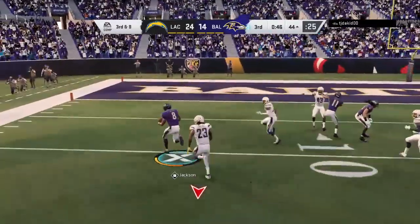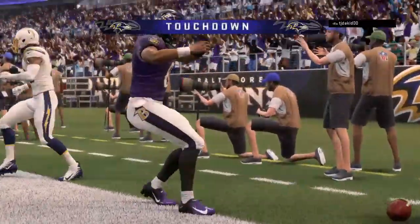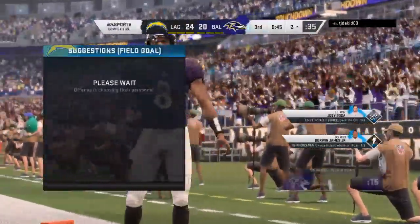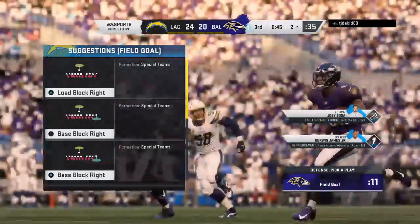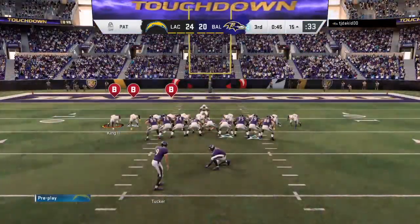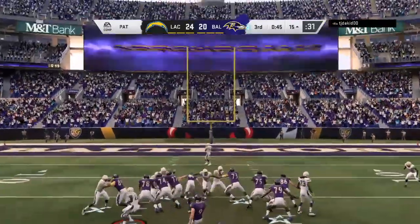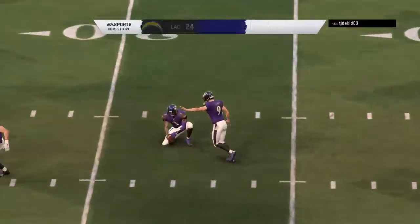The 20. And he will score. Touchdown, Baltimore. Lamar Jackson. 44 yards. Nice work there. Just an extra point away from making this a 3-point game. Now Tucker to add the PAT. It's up and good, and this now becomes a 24-21 ball game.